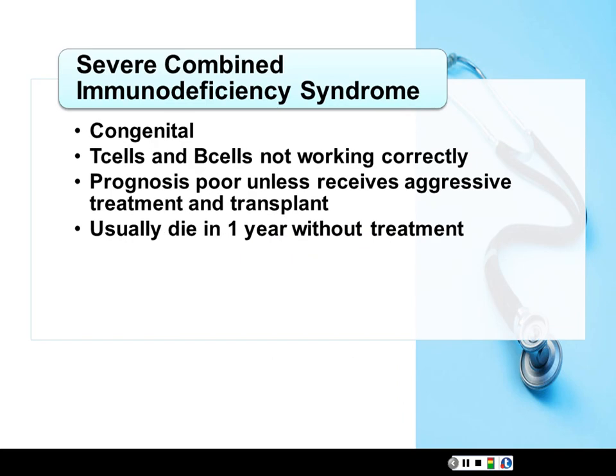Now, all I want you to know about this severe combined immunodeficiency syndrome is it's congenital. The T cells and B cells are not working correctly, or they're not working at all. Their prognosis is very poor. They need a transplant, like a bone marrow or a stem cell transplant, preferably from a sibling, if there's a sibling that will match. If they don't get treatment, they die within 1 to 2 years. I think they've got it up to where they can survive up to 2 years now without treatment. But if they don't get a transplant, their prognosis is very poor.